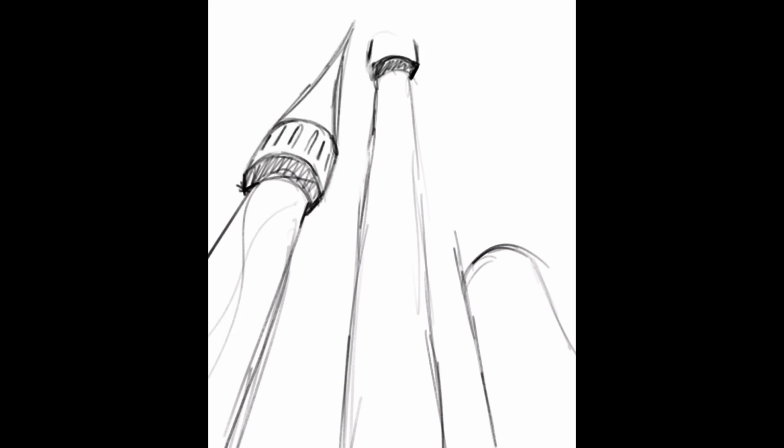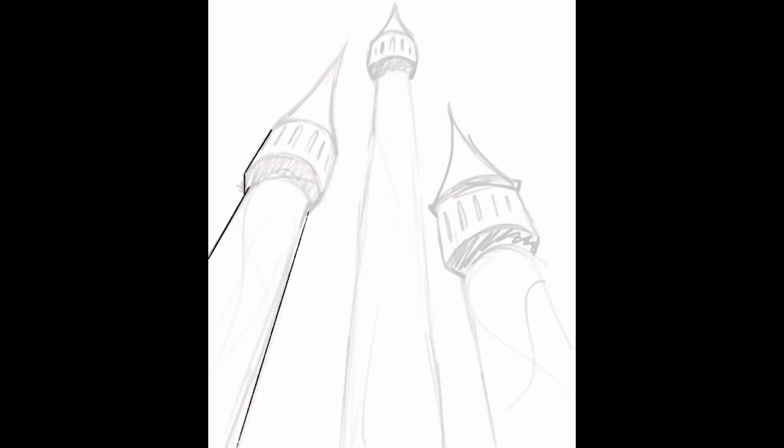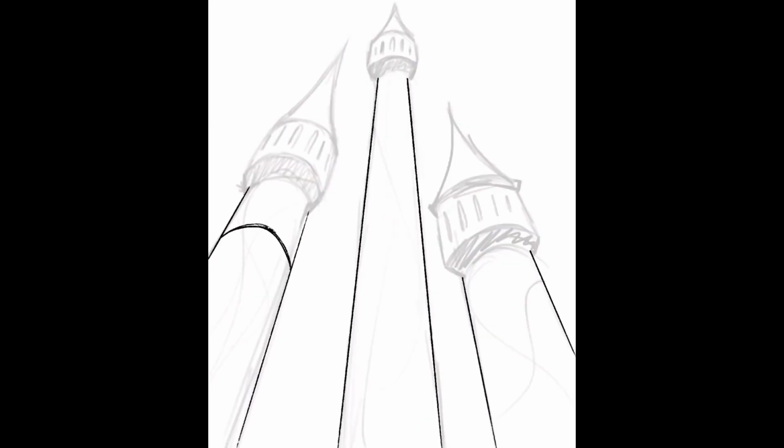Day 14 was castle. Now, I never really draw buildings, and when I do, they're normally quite plain and simple, so I did consider skipping this one. But I thought to myself, no Opal, don't you dare skip this one. The whole point of this is to try new things, and you're not doing anything new by sitting on your bum and binging YouTube shorts.